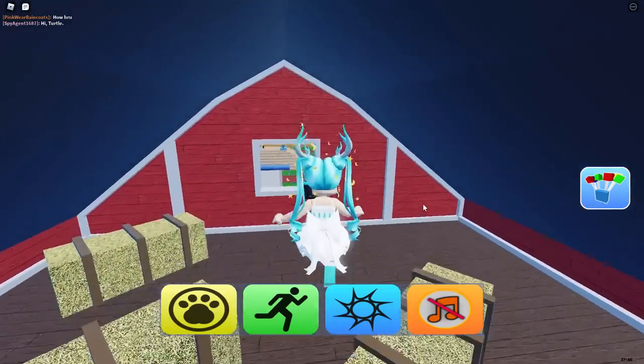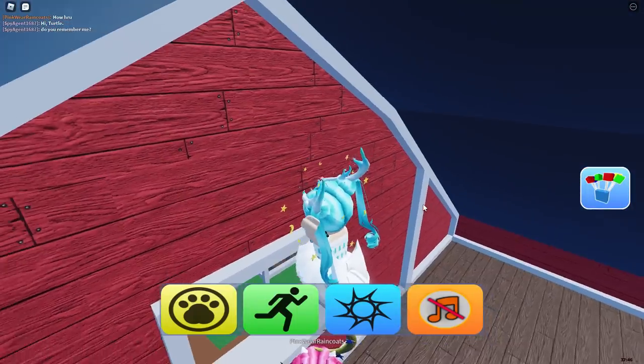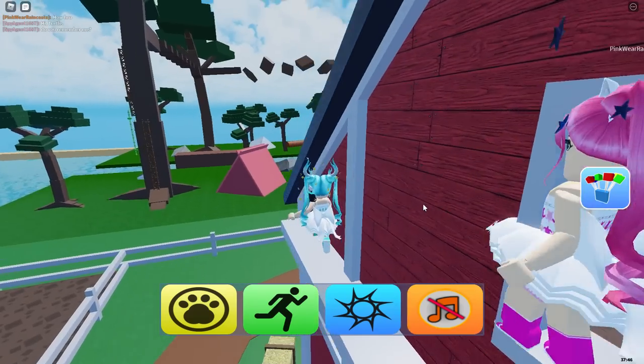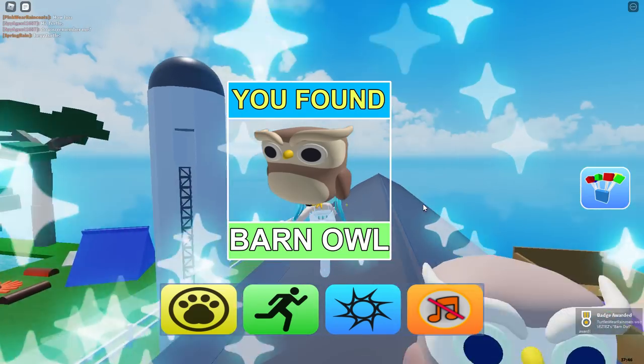That's like an owl, I believe. Let's see. Is it up there? Go through the window, turtle. Turtle, go through the window. Okay, there is an owl up there. Okay, let's see. Let's get that. Yes, I got the barn owl.